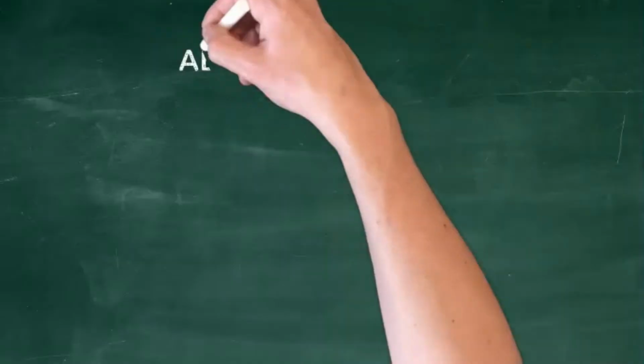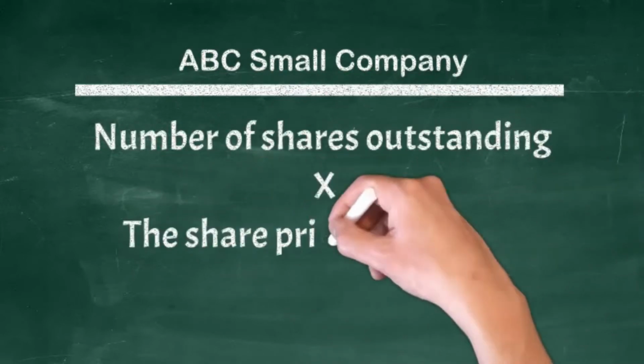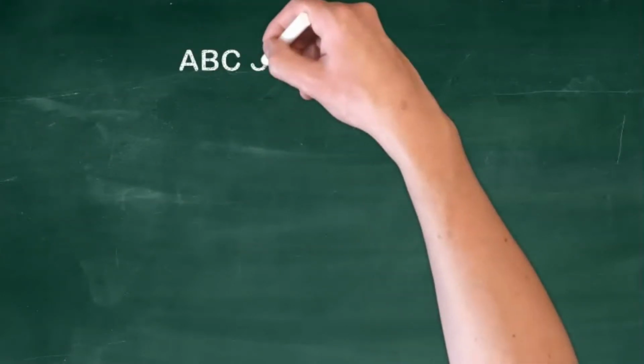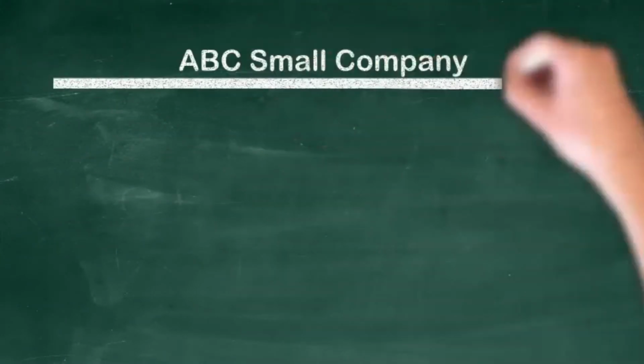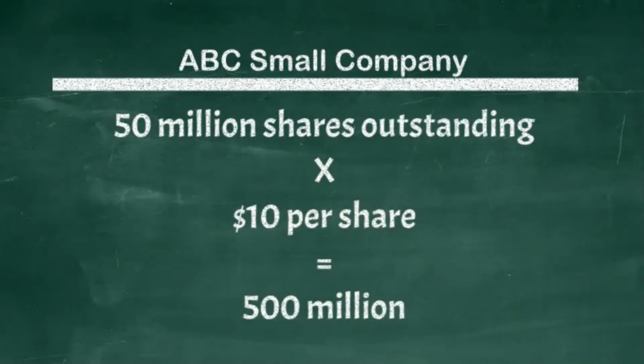So this is how it's calculated. All you do, you take the number of shares outstanding of that company times the share price of that stock. For example, if the company's outstanding shares are 50 million and the share price is $10, then the market capitalization of that stock would be 500 million. That would put it into the category of a small cap.